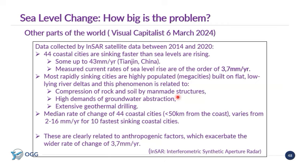You ask, well, how can you measure that? Most rapidly sinking cities are highly populated megacities built on flat, low-lying river deltas, and we all know many of those around the world, fortunately none here. This phenomenon is related to compression of rock and soil by man-made structures. We've all seen these huge images, Hong Kong, those coastal cities, and high demands of groundwater abstraction.